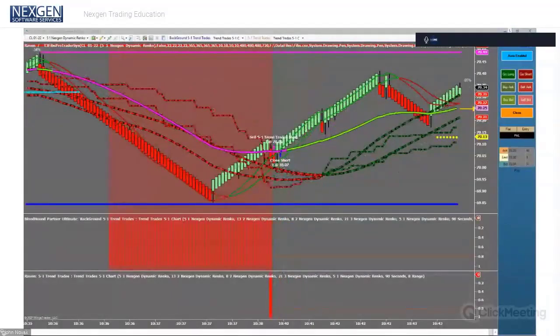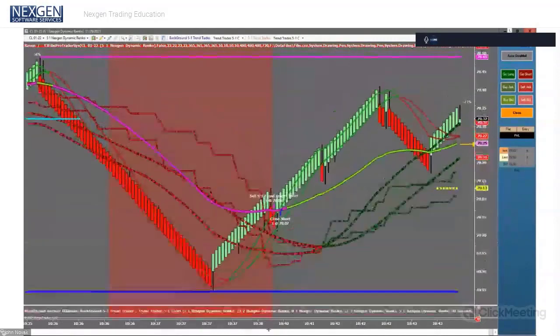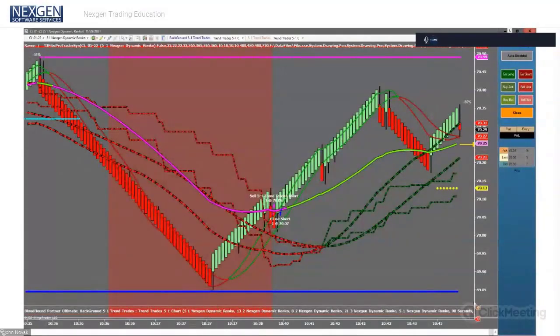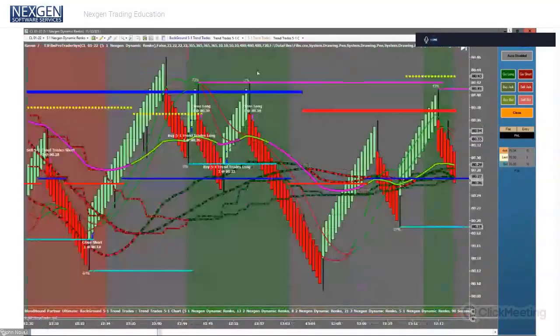Now, automating some of the plots using this Bloodhound thing is pretty cool. Because, again, look, here, let me turn this off so it doesn't do any signals. I want you guys to see this. Here, look.